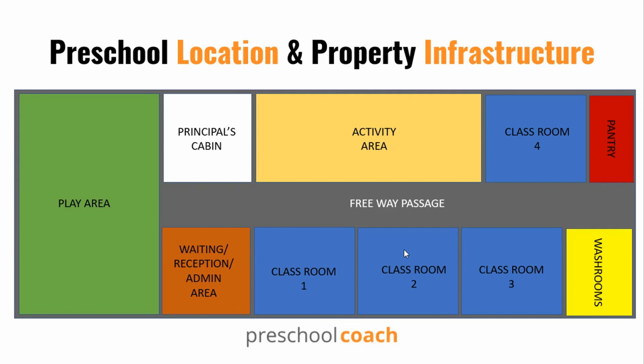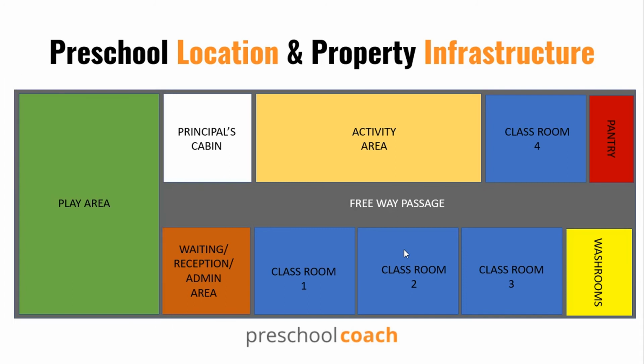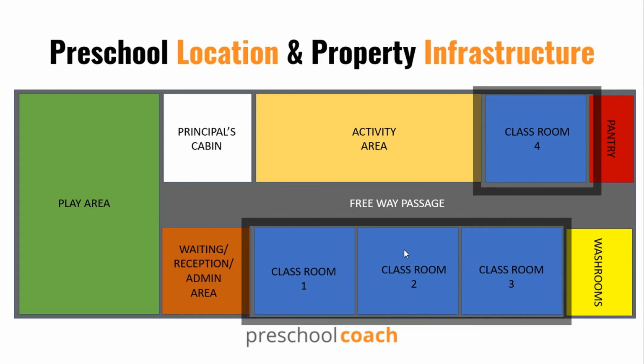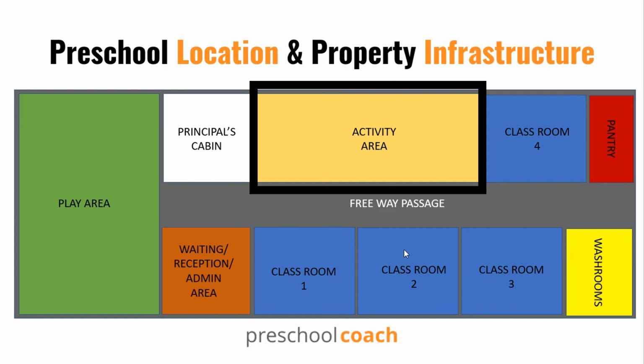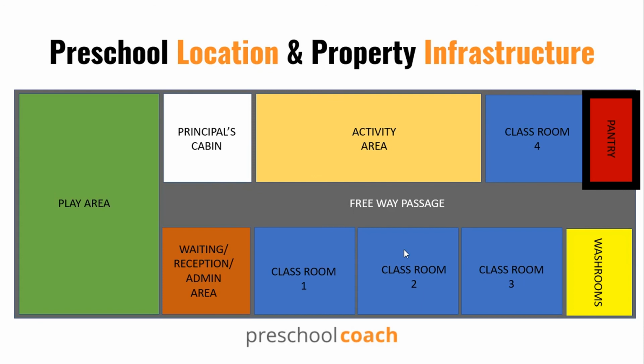So, if you see here, I have divided the whole available area in 7 sections, which are a play area, a reception, a small cabin for the principal, 4 classrooms, 1 activity area, washrooms, and a small pantry. On similar basis, try to draw a rough floor plan for the property that you've shortlisted.